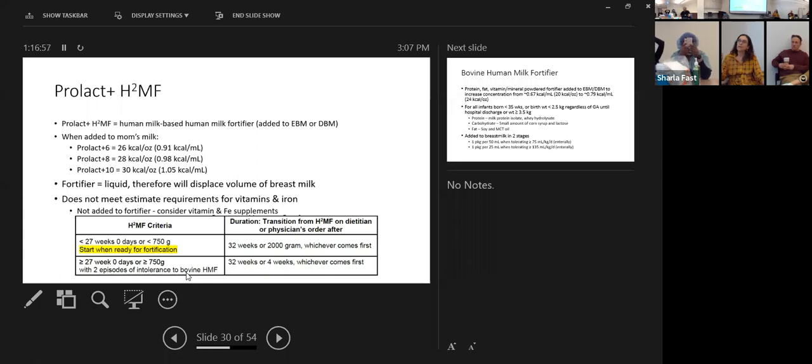We will usually start with what we call a Prolact plus six. Because it's American, the plus six refers to 6 calories per ounce. So it brings it up to a 0.9. We don't even use a 0.8 anymore because we find that the babies, who are still growing, don't respond the same to it. Protein requirements are also inadequate. Yeah, protein intake is that.